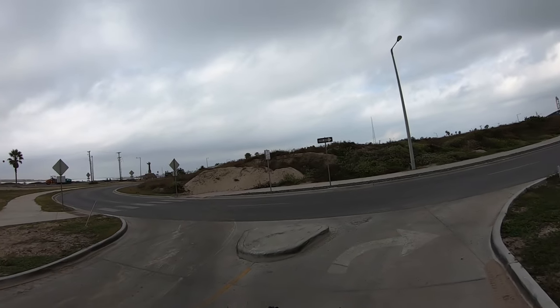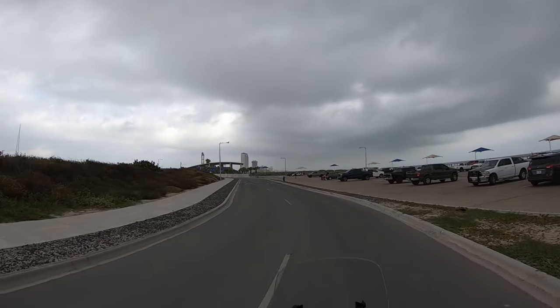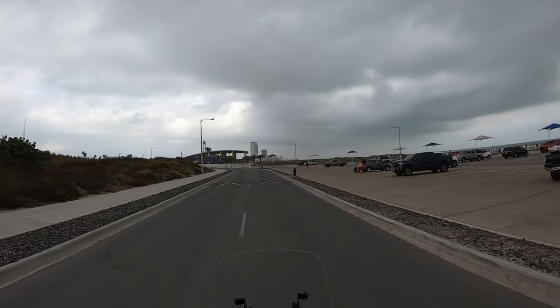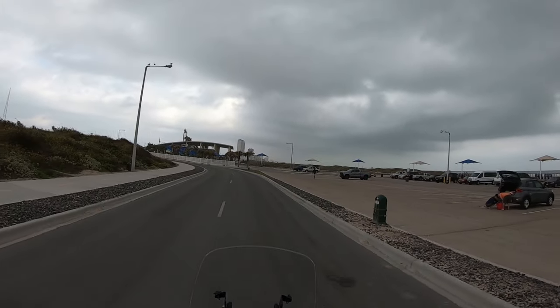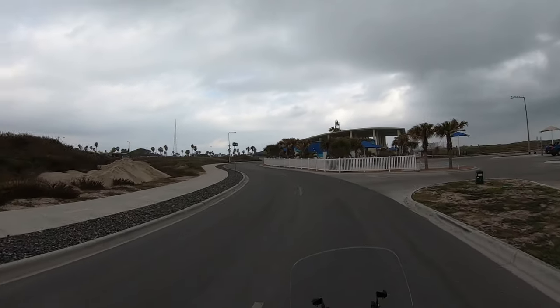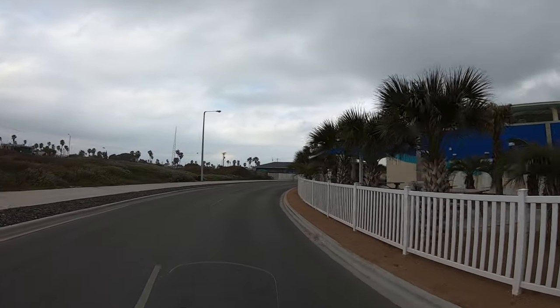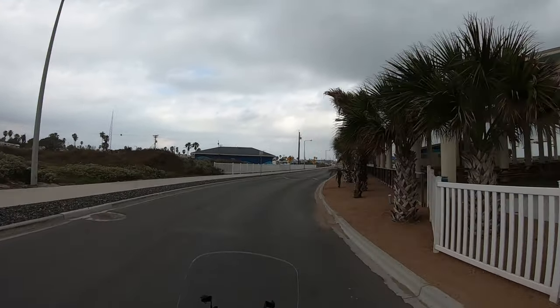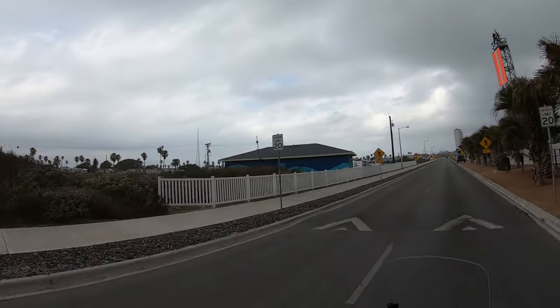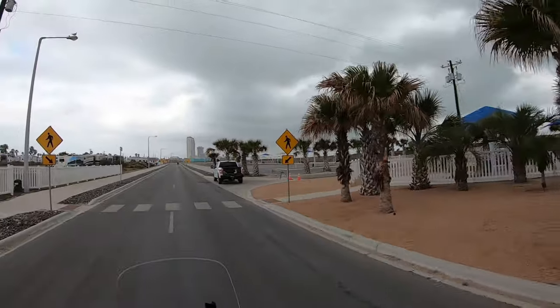Time now to get back on the bike and ride the rest of this loop around the perimeter of this park. This will be the Gulf side, and you can see that they have plenty of places to park so you can go out and play on the beach or go fishing. Also, they have many amenities, so you can see some of them as I'm driving by. And of course, some of them are closed due to COVID.